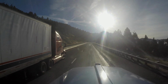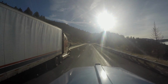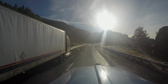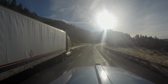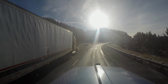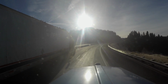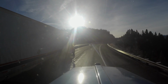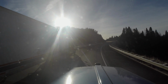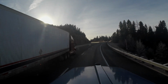Kind of crazy, this company truck here is barely able to outpull me. Not able to outpull me, it's just the curve in the road. He's really struggling to stay up ahead. Being as heavy as I am though, I'm not going to take my foot out of it.